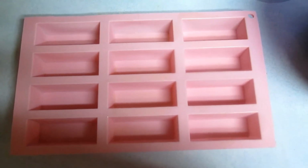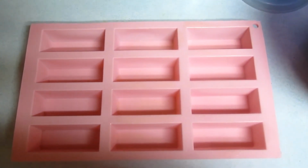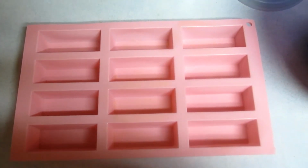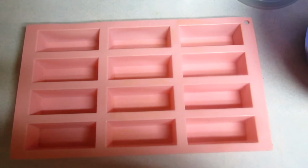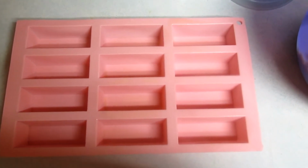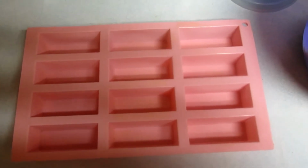And so this is like the perfect thing to use it for. So I sprayed it with a little bit of coconut oil spray, and that's what I'm going to put it in. I don't know what size theirs are, but we'll see how many I make. I sprayed about 8 of them.